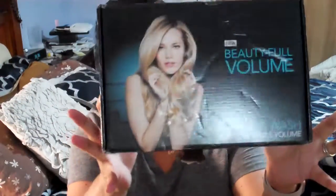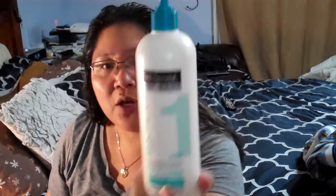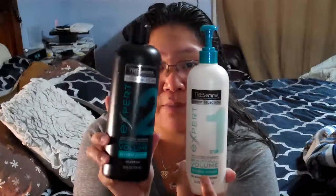Liz here, and I just wanted to do an update on my, sorry for the glare, what do you call this? The Influenster Reverse Wash for Touchable Volume. And this was the Reverse Your Routine item. So I got two full-size items. Step 1 is the conditioner, and then step 2 is the shampoo.